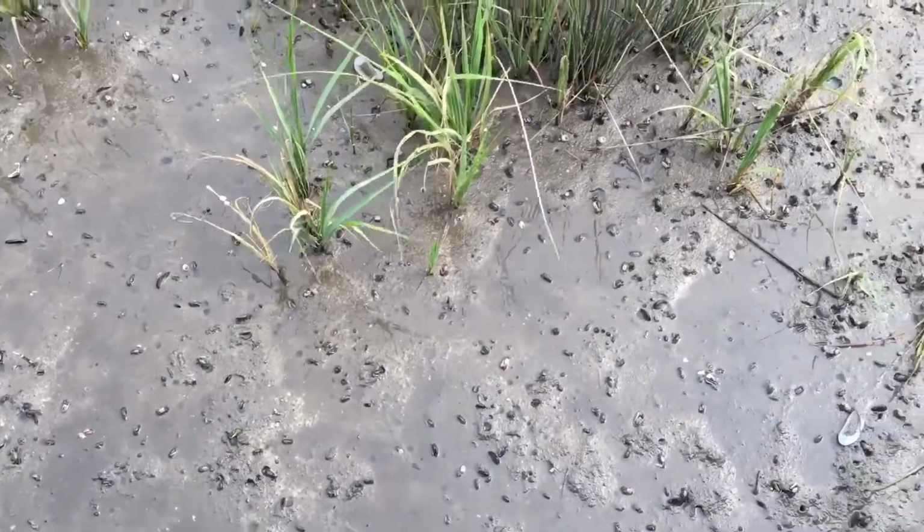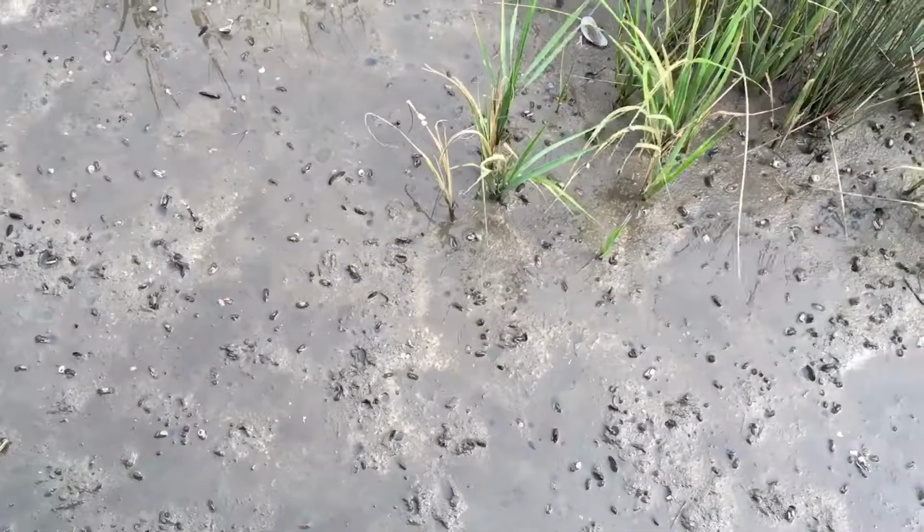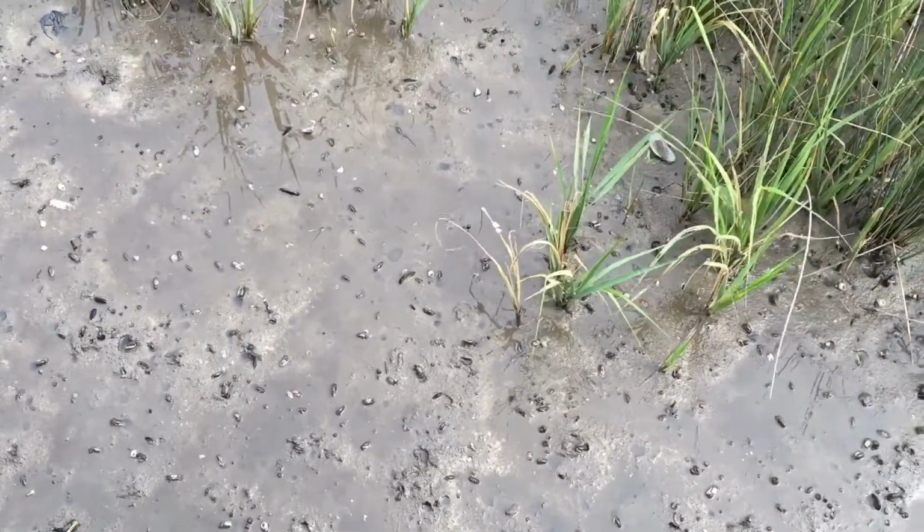Another week with a lot of fiddler crabs. They see us and they start running a little bit, but these are so small they're kind of hard to see.